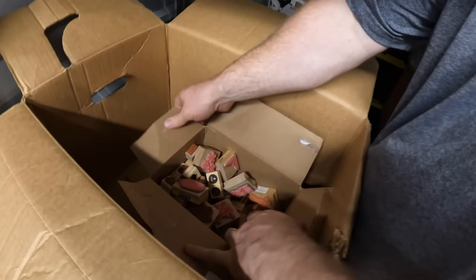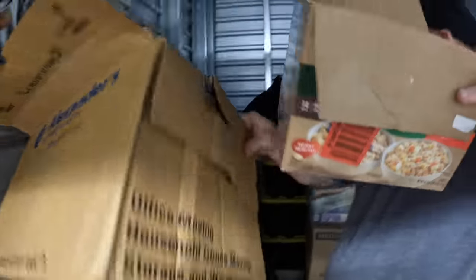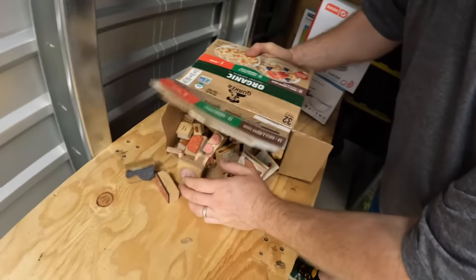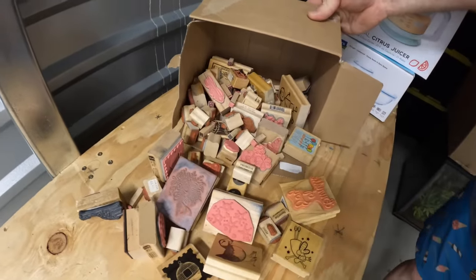Oh, let's go! Oh, wow. Oh man. That was with the Dreamsicles. Yeah, it was, actually. I forgot about that. Stamps and Dreamsicles. I mean, come on, guys.